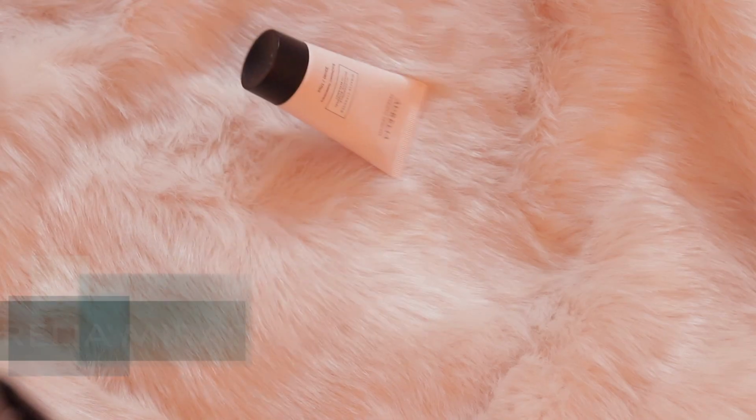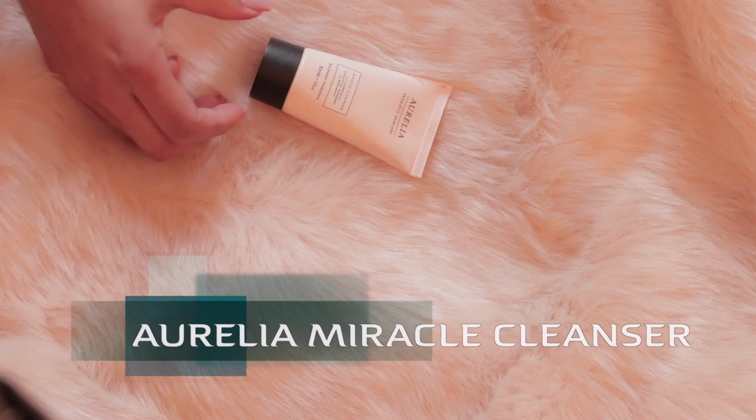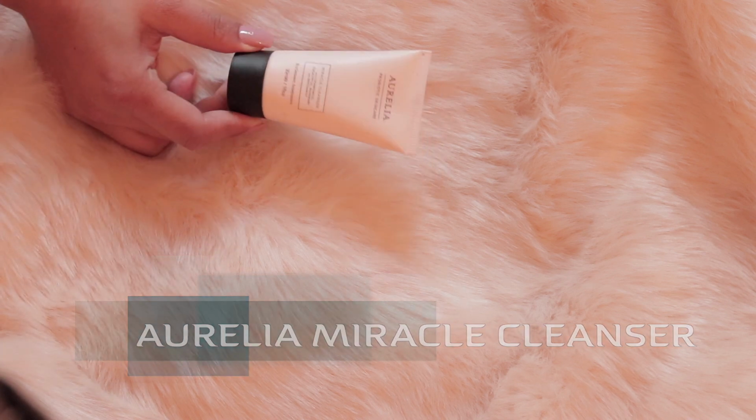The other cleanser that I have been liking a lot lately is from AURELIA, and it has a probiotic. What probiotics does is it really helps to cleanse your skin, and at the same time it leaves your skin looking radiant and so much more youthful. So I'm gonna take a dime size on my fingertip, and then again I'm going to do the same thing, rub it all over my face.